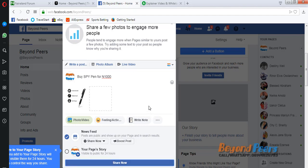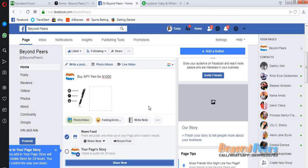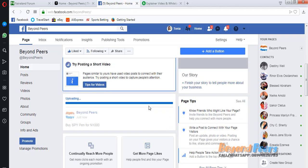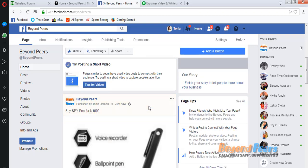Now, do you know that once you share this particular information, what Facebook does is that Facebook will just show it to, let's say, 2% of your fans. If you have few fans, maybe all might see, but when you begin to have so many followers on your Facebook page, Facebook will show it to just a few people. So they would want you to promote this particular post so as to have a wider view.